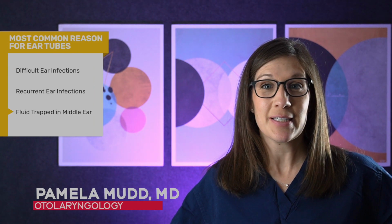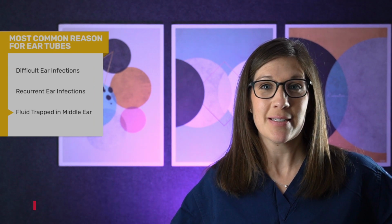The most common reason that a child would need ear tubes is either for recurrent or difficult ear infections or for fluid that stays in the middle ear. Usually your doctor, either your pediatrician or your specialist doctor, an ear, nose, and throat doctor, would be able to look at your child's ear.